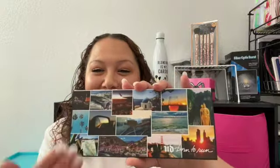And this palette, I got it to travel with. It's called Born to Run. So it's a traveling palette. It's slim, but it's heavy. If you compare it to the Lorac one, this one is slimmer, but very similar.